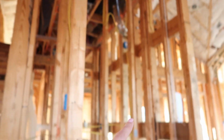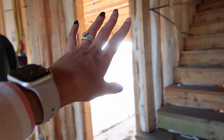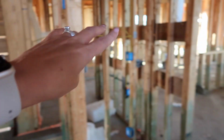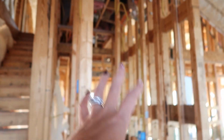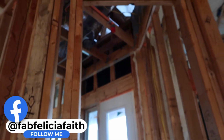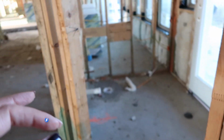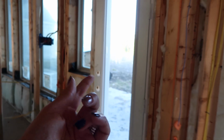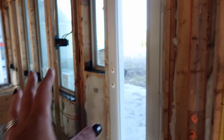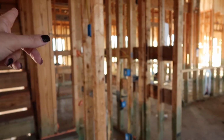This could have been a coat closet, but it didn't make sense even if we decided to put that door there. So we turned this into a wine bar kind of beverage station. This will be a pretty small powder bath, I would say, but it will have access to the back patio. So just a nice option to pop in and use the restroom instead of having to go all the way through the house to the shared hallway bath.